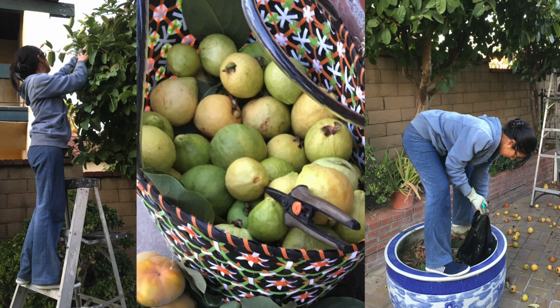Like I said, it is guava season right now. Our family and friends, anyone who grows guavas, has an abundance of them because it is one of the easier tropical or subtropical fruits to grow. So they just gifted me with a bunch of guava. I went to my family friend's house to pick them, and I just thought, I'm just going to be juicing some of them.